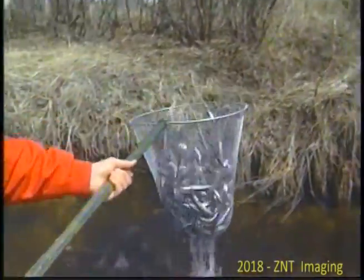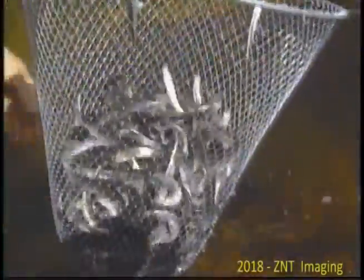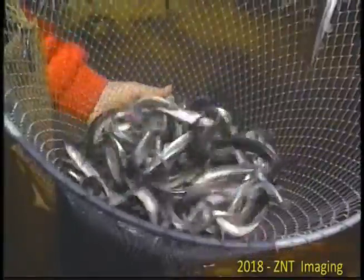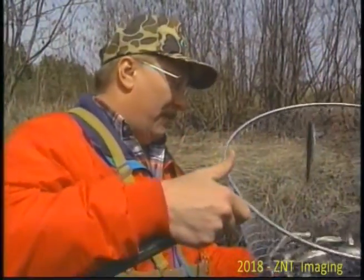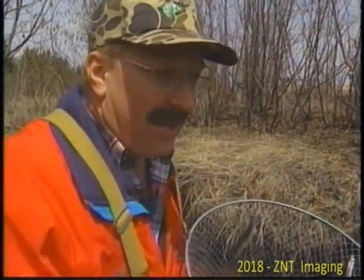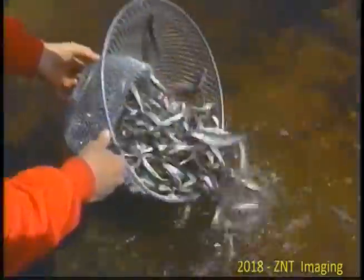There is a net full of smelt. Oh, my goodness. You know, this is enough smelt right here. Look at them scattering all through here. This is enough smelt here, as far as I'm concerned, for the year, for me and my family. But I don't need it. I have more than that in the bucket. So I'm going to practice catch and release. You know, if you don't need them, why keep them? Look at that.